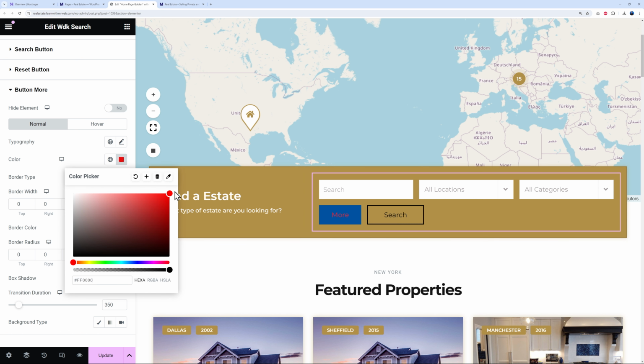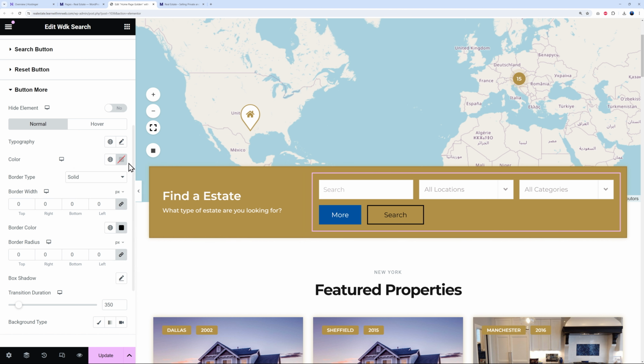So let me show you. If I was to select red, this is what it looks like. If you want to go back to the original settings, you can reset this as well. You can change the color of the border as well. So if I was to select maybe a border here, as you can see, it's going to add a black line, and I can select a different color as well. So again, feel free to play around with this.